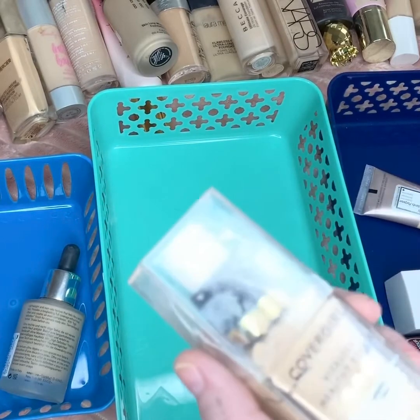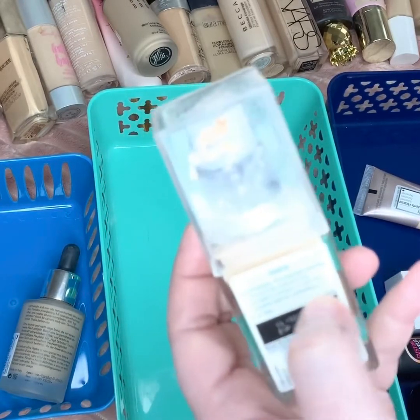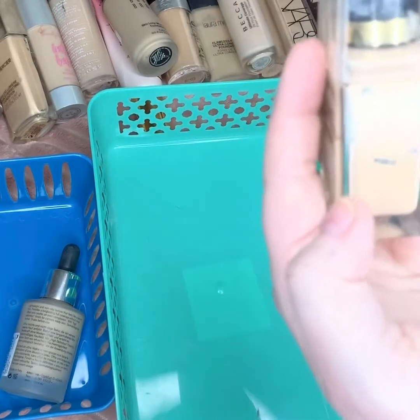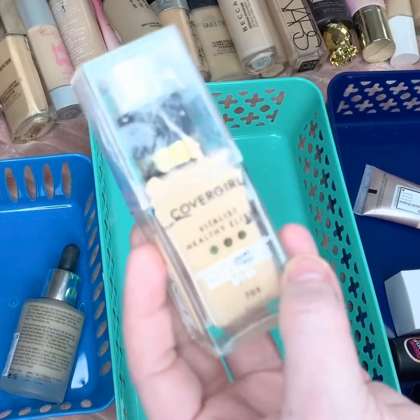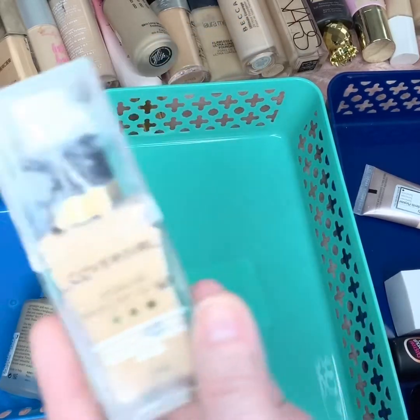Next is the CoverGirl Healthy Vitalist. This one is probably like right here. It's actually been used a lot, but it is actually maybe even lower. Look, it's got some stuff down here. I'm actually going to declutter this for the sheer fact that it's really too dark for me. I have to constantly mix it with another foundation. It's really annoying. I feel like I've got my use out of it, and I'm okay with that.